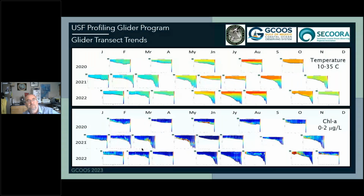So what that looks like for us, the gliders over the last several years, this is a busy plot, but it shows 3 years of temperature on the top and chlorophyll on the bottom. Those are all individual transects, individual glider deployments. You can see the months of the year across the top, and looking at just the temperatures, the top plot there, it's pretty obvious to see the thermocline that comes. Gets really strong over the summer and breaks down in the winter. You can see the heating and the cooling of the water.